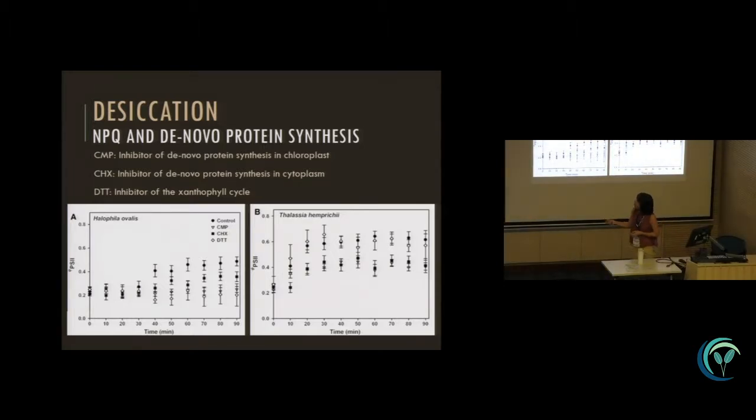For Halophila ovalis, you see that inhibiting protein synthesis in chloroplasts by CMP, and inhibiting NPQ by DTT, had a really strong effect, whereas inhibiting protein synthesis in either the chloroplast or the cytoplasm did not stop, but slowed down, the recovery of Thalassia hemprichii. So we concluded that NPQ and de novo protein synthesis had an important role during the recovery from desiccation in the two seagrasses, but the extent depends on the species.